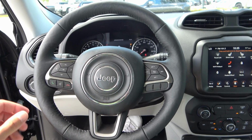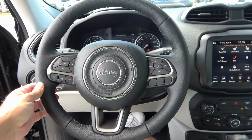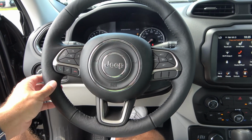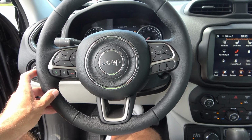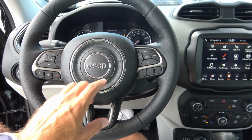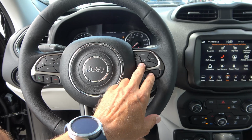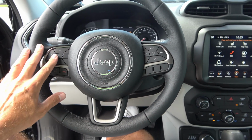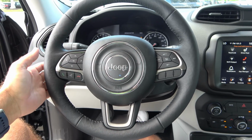So let's take a look at the steering wheel. I like this steering wheel. I think it's the right size. It is leather wrapped. It's got buttons on both sides, Jeep logo in the middle. So we're going to take a look at what these buttons do in just a second. Basically, the right hand side controls what's going on as far as the cruise control, and the left hand side controls what's going on in the instrument cluster.